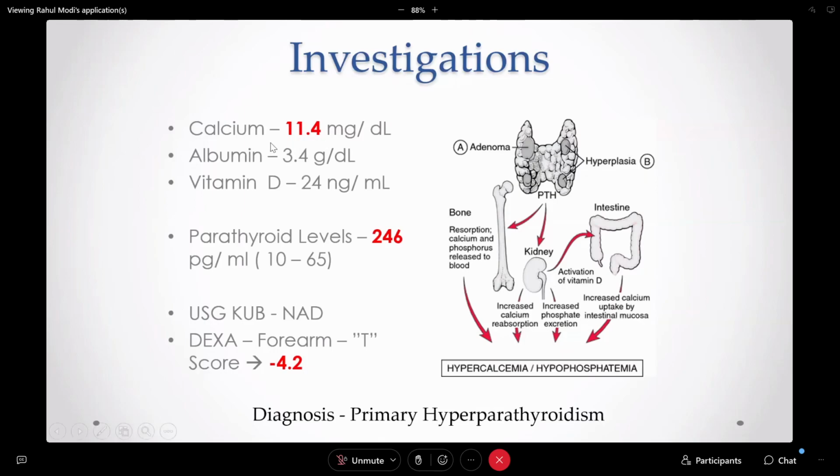Now, if this was a class, I would have asked what is the concept of corrected calcium levels. If you normalize the albumin level, 3.4 versus a healthy albumin level of roughly 4, then her corrected calcium level is even higher. You have to compensate to look at the ionic calcium level, and her corrected calcium will be closer to 11.8 or 11.9. This is definitely higher than normal, normal being 8.5 to 10.5. Some authorities still believe that anything more than 10.2 should also be considered abnormal.